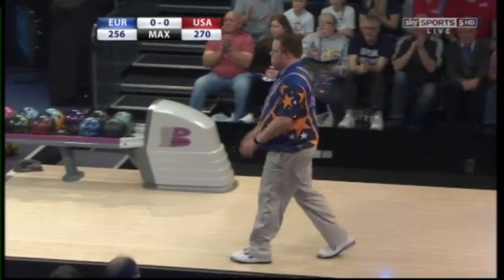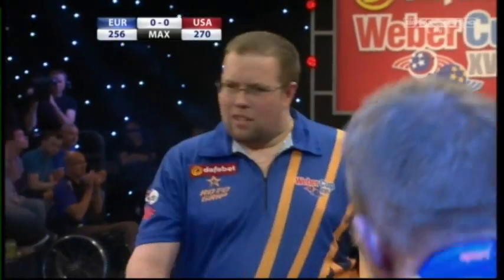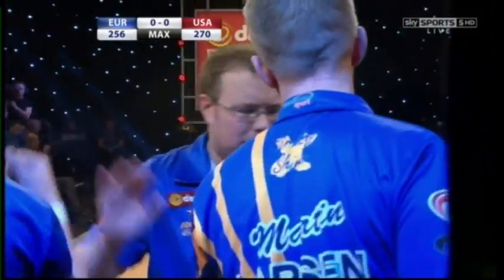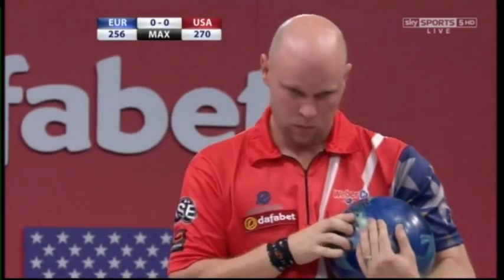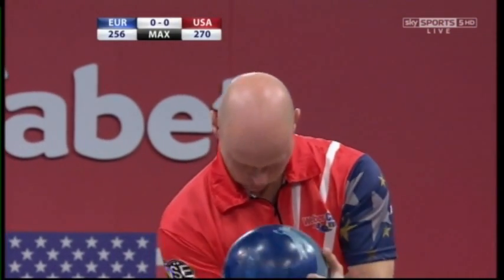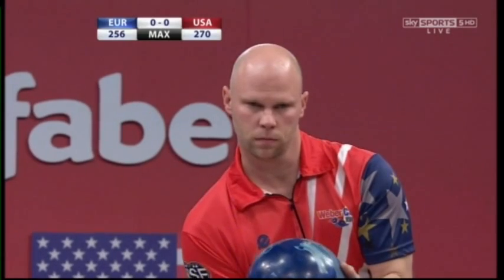Does so very well. Both he and Don Barrett emerging as superstars on the US PBA Tour virtually at the same time. Tommy will be the first to tell you that that's probably a temporary arrangement. TJ looking to lead the team to victory. Just look at this for a backswing.